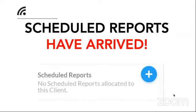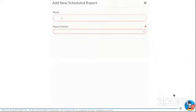And scheduled reports, like I mentioned, are now available inside the client section. You'll see a section there called scheduled reports. If you have access to that, you click on the plus and you follow the steps to select the scheduled report that you want to send to your client. How you do that is really easy. You just type in the name of the report. You select the report details. So these are the scheduled reports that you create in advance.